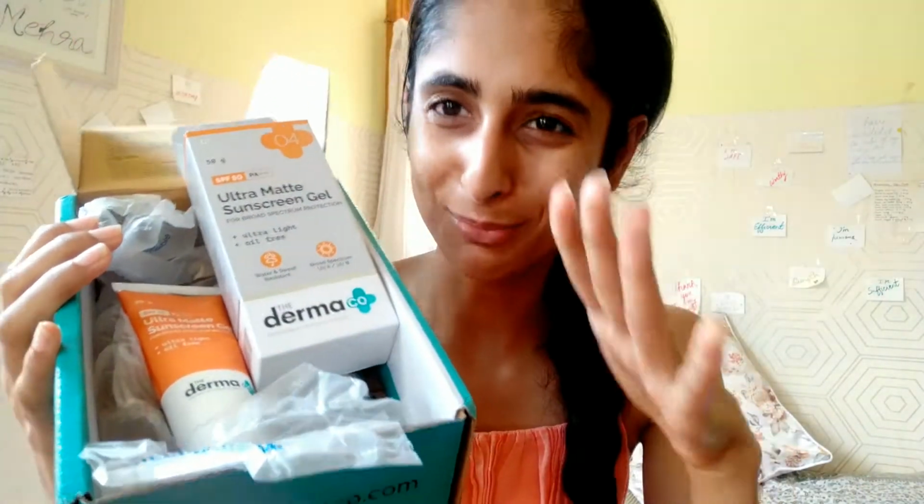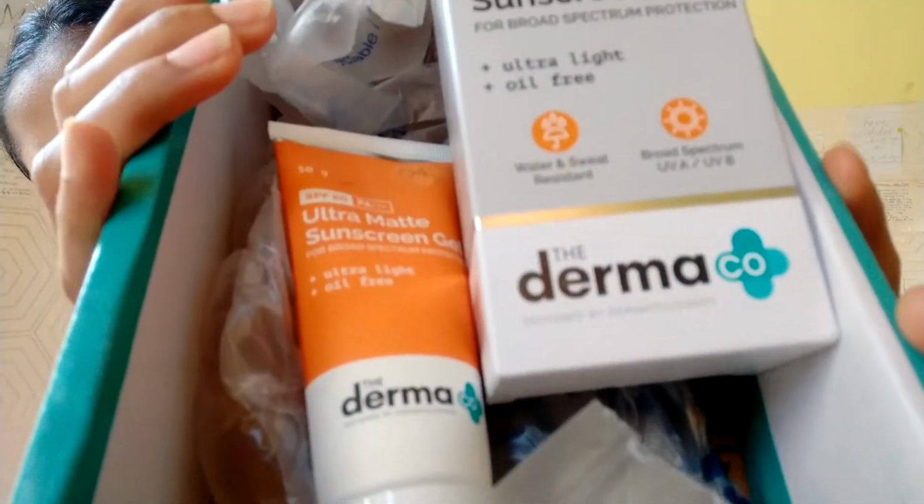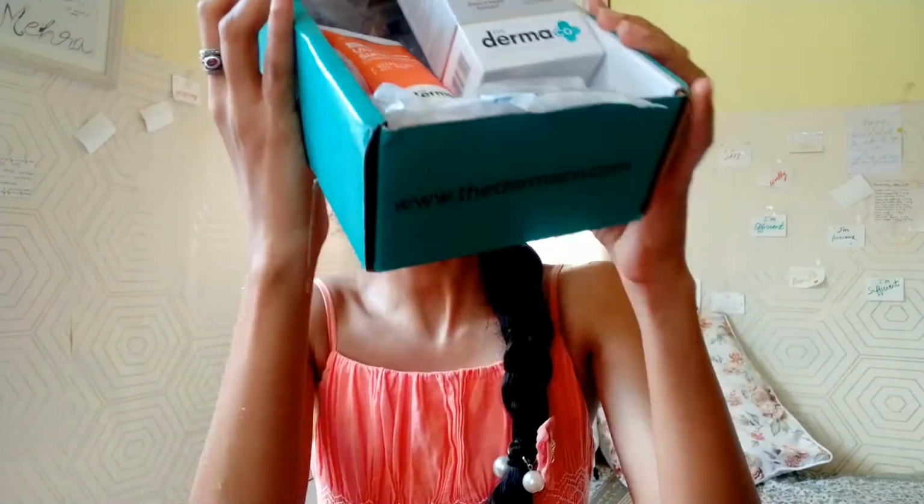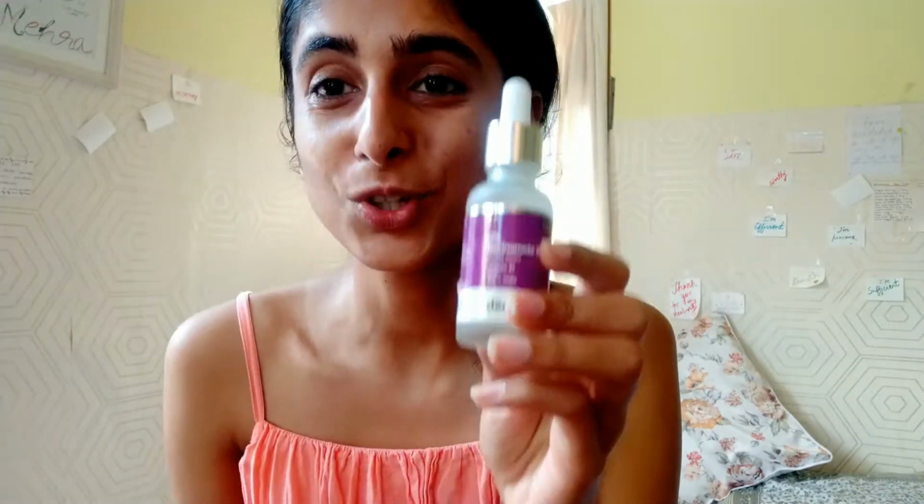Hi guys, today I'm showing you the unboxing. Well, I've unboxed it, but still I've not used it. So in front of you guys, today for the first time, I'll be using this sunscreen gel from the Derma. The good part is, again, like my previous Niacinamide Serum, which got delivered in I think 1 or 2 days, even this product got delivered in 2 days. So I love that express delivery.